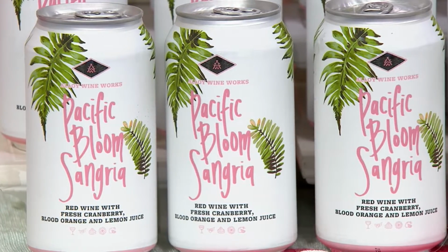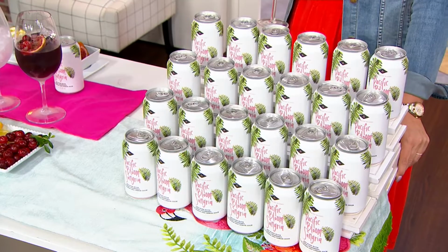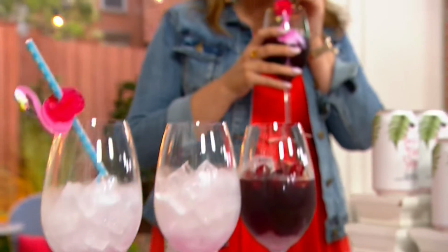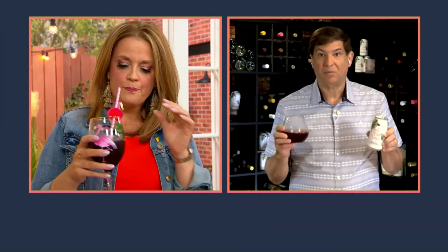But this tastes so good. I feel like this is going to very soon be an official beverage of summer. Oh, it is. Everybody wants to get outside, so why not take the beverage that you want with you? Be it out on the deck or around the pool or to the beach, to a concert, to a baseball game.